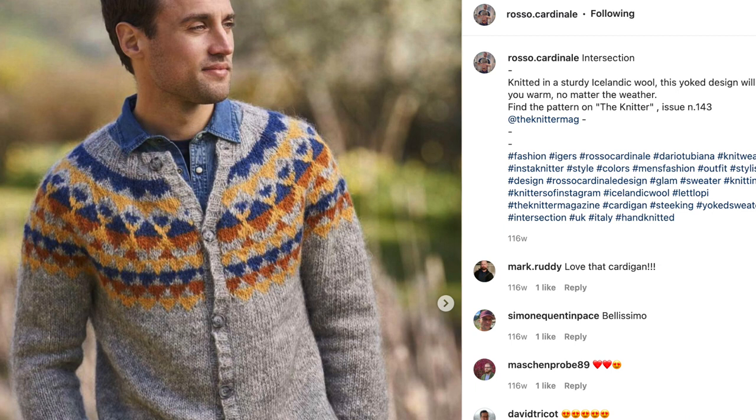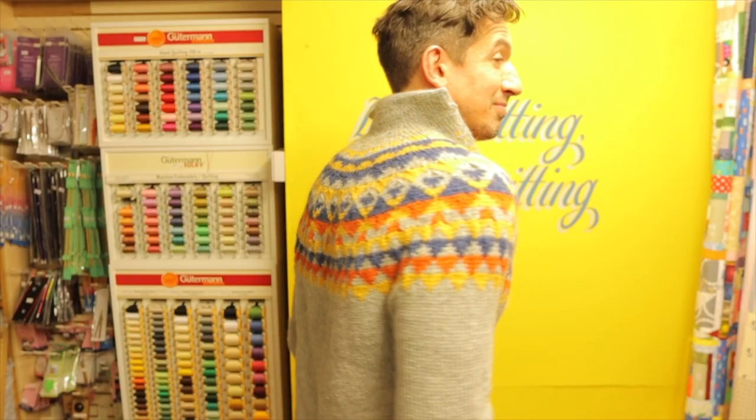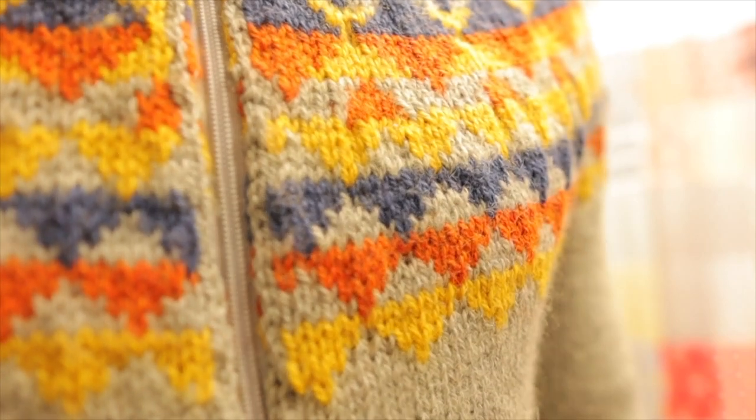So if you like that and you like the steek and you like where it would have fitted, where it would have ended as a boat neck, then go for it. You could find it by searching Instagram and looking for Rosso Cardinale or going on Ravelry and having a look. But there we are. What a way to start 2022 with my finished pattern, Intersections by Rosso Cardinale. Put it on Peggy. How good does that look?